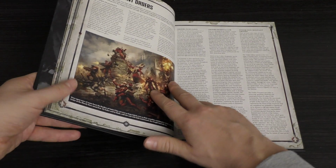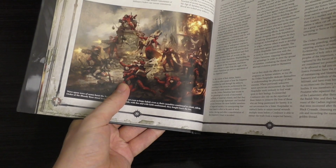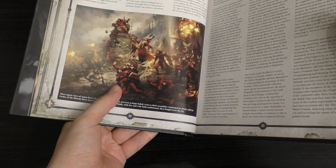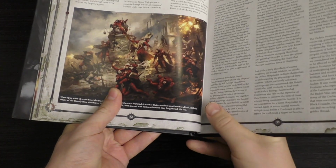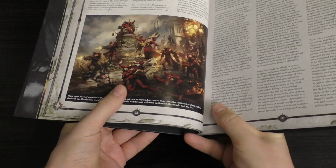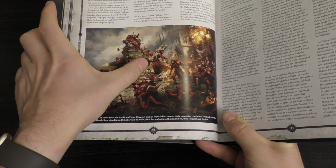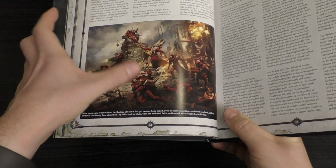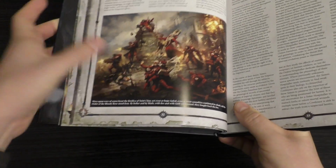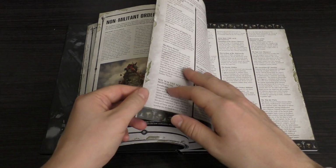There are a couple of models coming out that are similar to these. There's a Hospitaler there, and the Dialogus. I want to call it Dialogus. So yeah, there are some models coming out that are depicted in that artwork. I'm going to get them all. They look amazing.